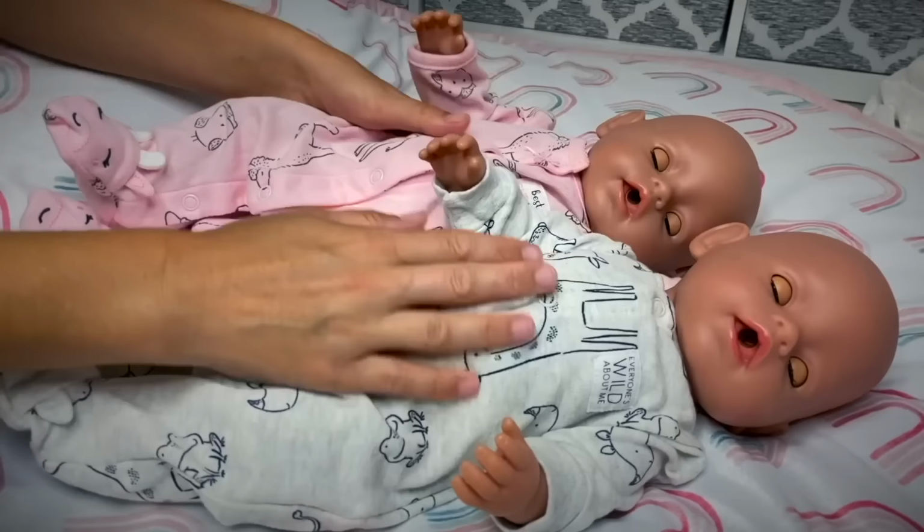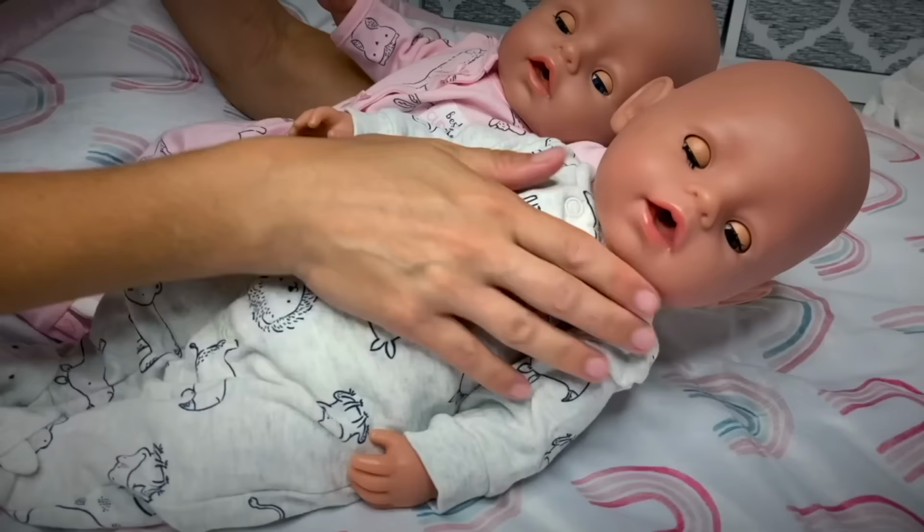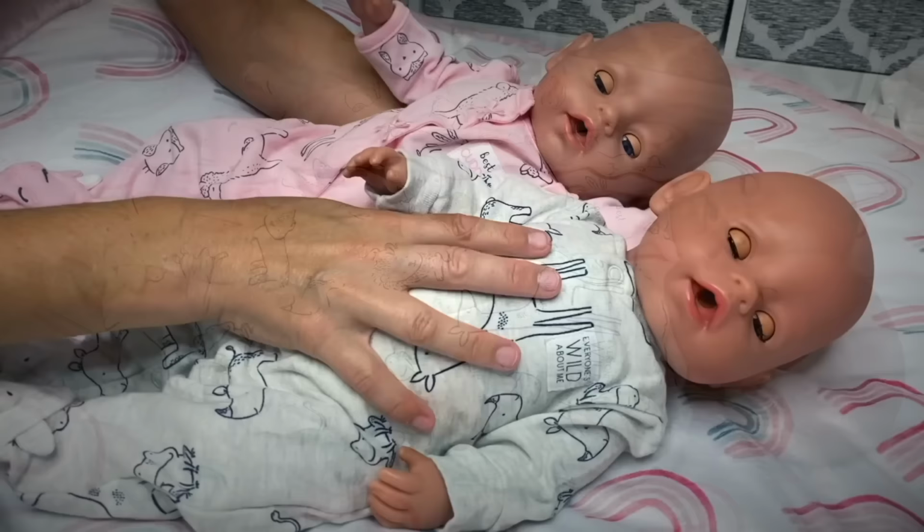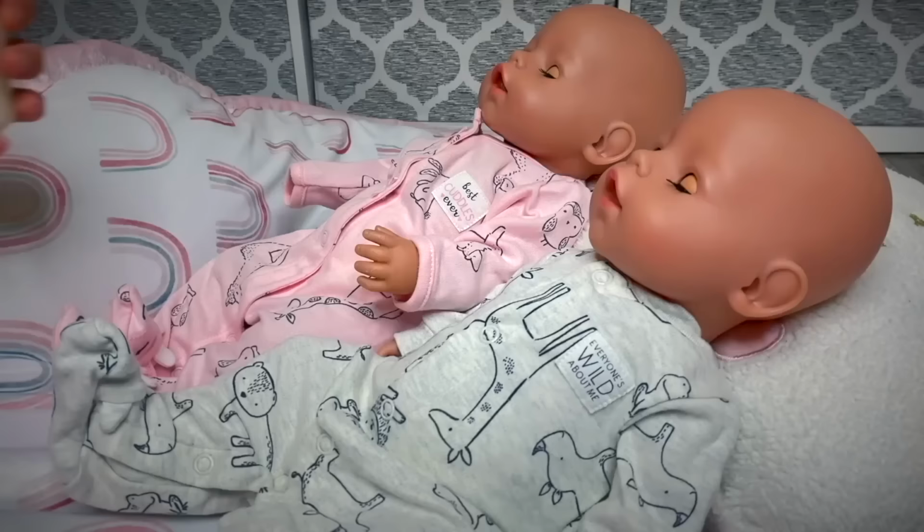Well, let's go ahead and prop them up a little bit on the pillow here and give them their nice warm bottle for the night. Of course, they will be waking up many times at night to get more feedings, but this is their last bottle of the day before they go to sleep. Okay, here's our little cozy pillow. Let's prop them up. All right, here are our bottles. They're nice and warm. Let's go ahead and feed them.